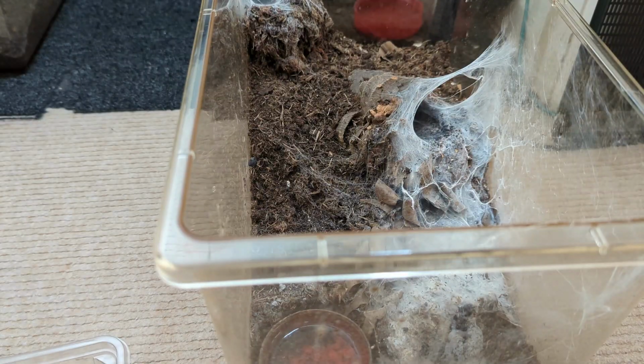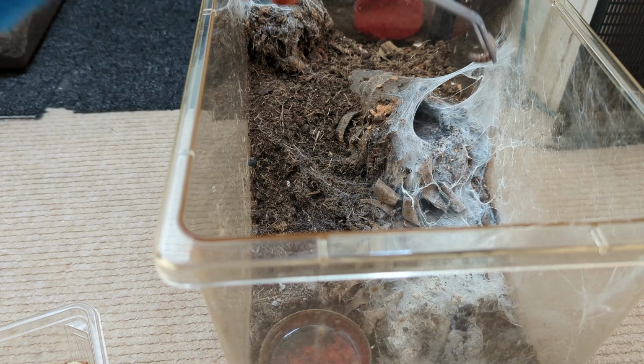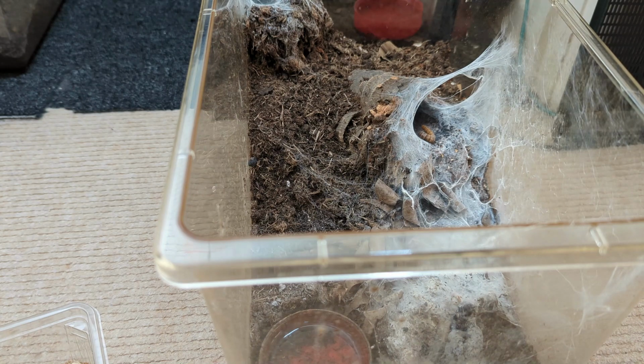Hopefully this one gives us some joy. The Tliltocatl albopilosus. Hopefully this one gives us some bloody joy and eats. But probably not. We'll see if this one eats, shall we?